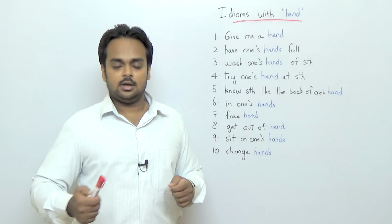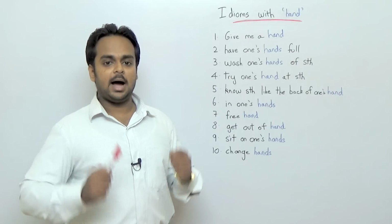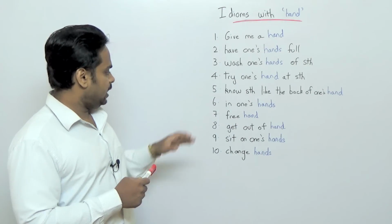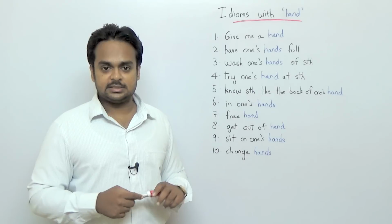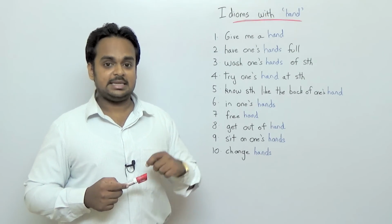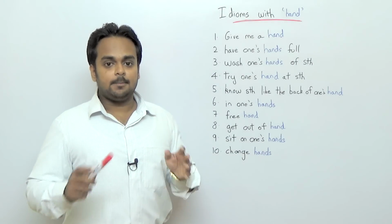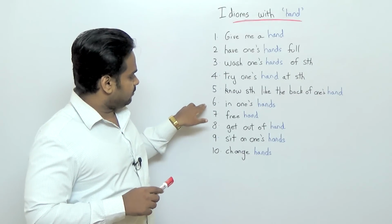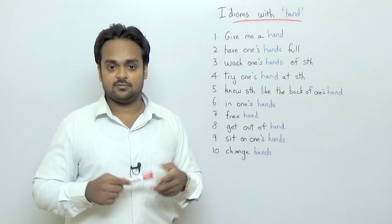So then I said, hey everybody, guess what? The arrangements for this party are in my hands, meaning I'm responsible. Okay? Number 7 is free hand. And we commonly say that someone has a free hand or someone has been given a free hand. This means that someone has complete control over something. Now this is like number 6, in one's hands, except this is used negatively.